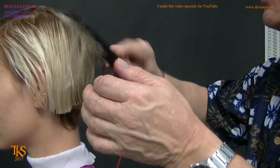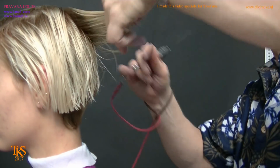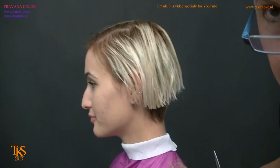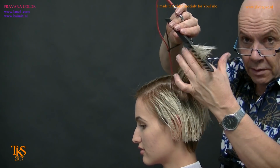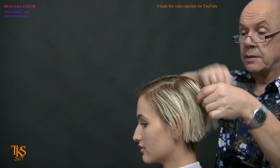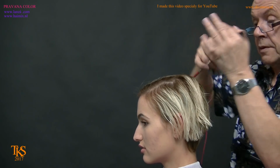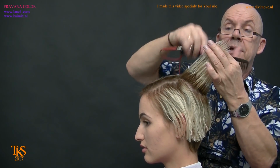Lay the hair over the rounding of the skull, and then you see I have not much hair to work on, but I have dry hair, so I have to take off some length to make it wonderful again. Lifting it up at an angle. And just take off the dry ends.